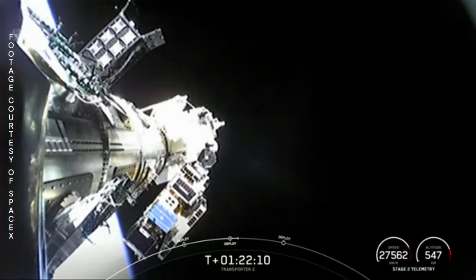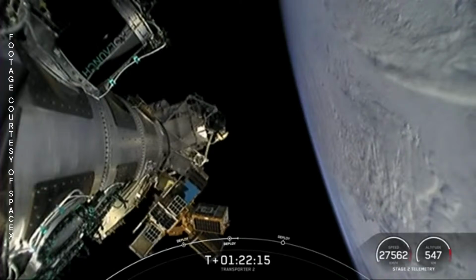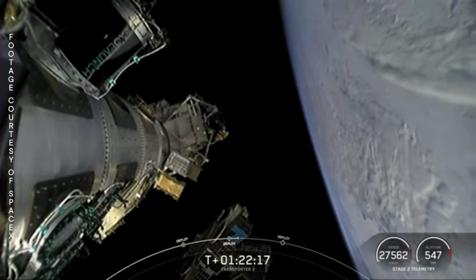Sherpa FX2 separation confirmed. Sherpa LTE-1 separation confirmed.